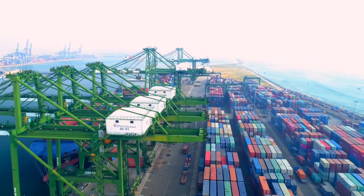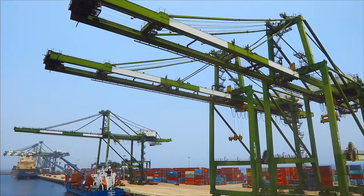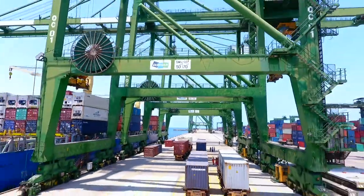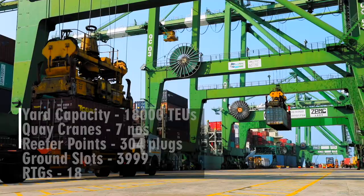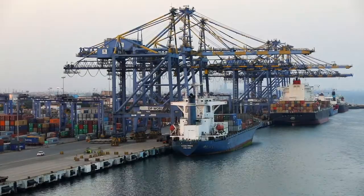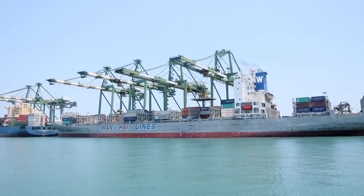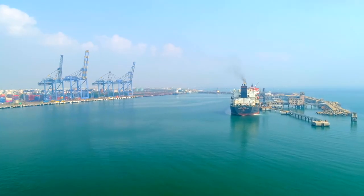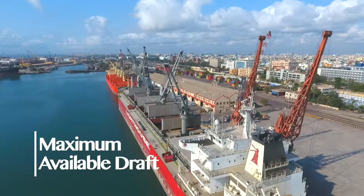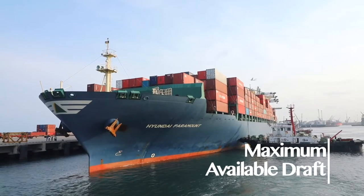The second container terminal is operated by Chennai International Terminal Private Limited, supervised by the Port of Singapore Authority, PSA, the port operator of choice in the world's gateway hubs, and this terminal now boasts best-in-class services. Both the container terminals are capable of handling Panamax and post-Panamax container vessels carrying up to 8,000 TEUs. With a draft of 15 meters, Port of Chennai has the maximum available draft in India to handle container vessels.